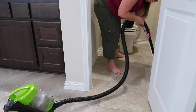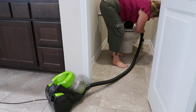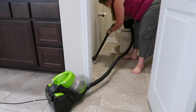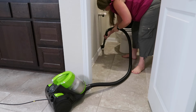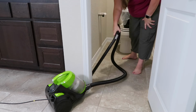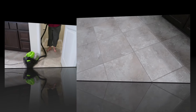Because I'm giving these a really good clean and I'm really scrubbing with it, I don't want to use the one that comes with the vacuum because it's hard and I don't want to scratch up or have to repaint my baseboards from doing this. But this right here acts as a very good abrasive to really pull up any of the stuff that is on or stuck to your baseboards. Then, if there's anything that needs to be wiped up, I will use my rag to wipe that up.